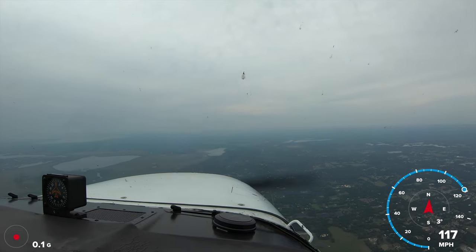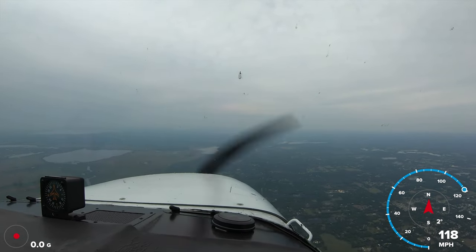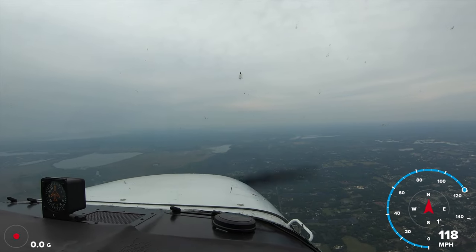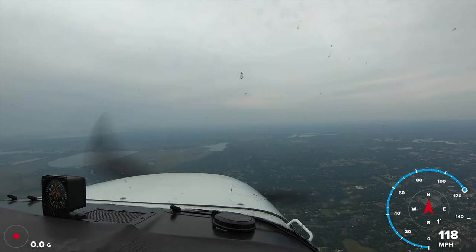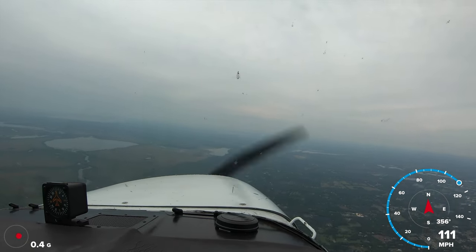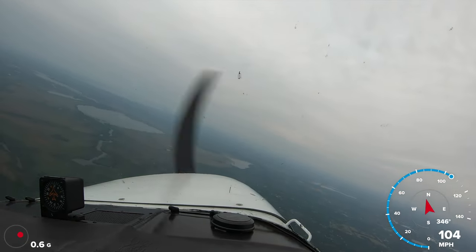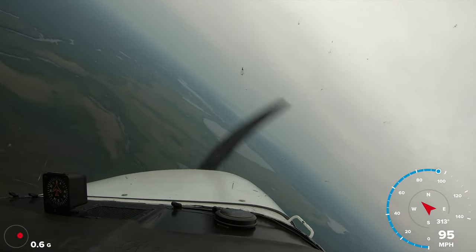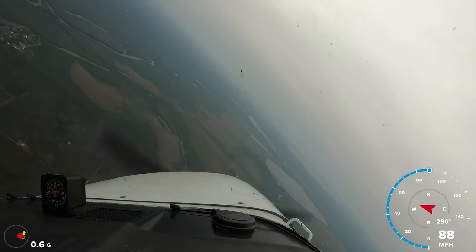We got a leader inside, we're just heading to 1,100. Let's go. Area is clear. A couple little rolls of trip, eight, and I'm going to pitch for 80 knots. Skyhawk 424, we're going back in.